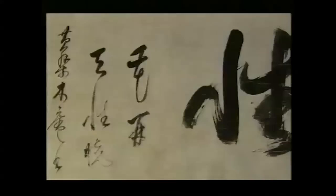So this Shigaraki ware pot, this sword, and perhaps rather more ethereal, a Japanese calligraphy by an enlightened artist, are perhaps the three objects which are at the heart and soul of the Japanese culture.